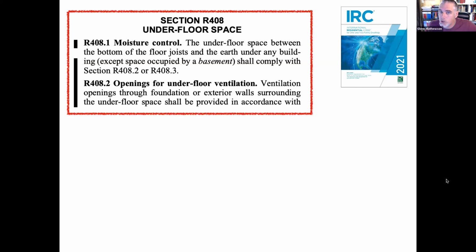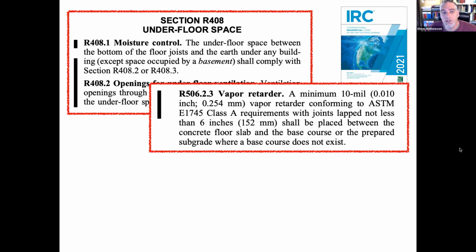Right? But the temperatures are related to condensation. So chapter 4, we get this section called underfloor space, and we get a section called moisture control. Chapter 5 is the floor chapter, now for concrete slab on grade, we have a whole other section in a different chapter. And look, the titles don't really help here. They're not really consistent. Moisture control. Now we get a title, vapor retarder.